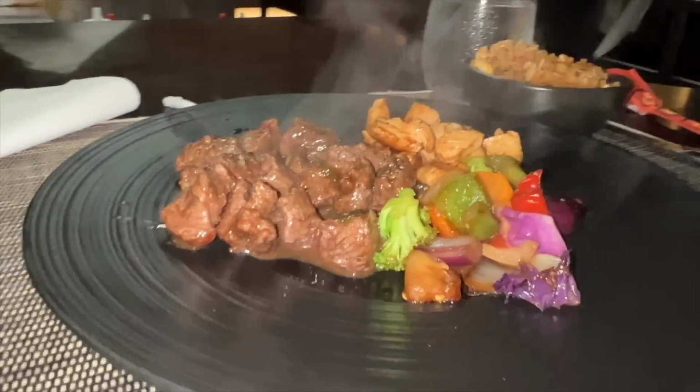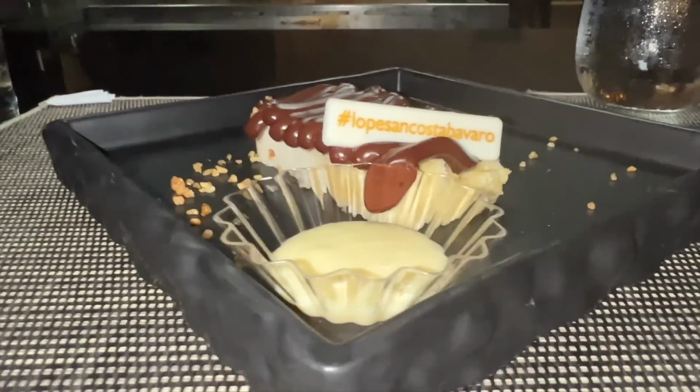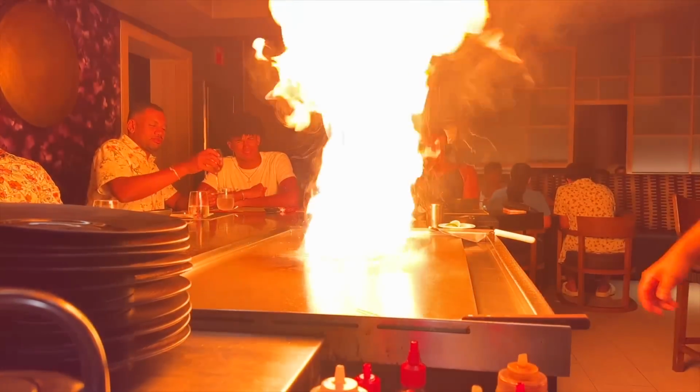So cool, yeah. And the food actually really surprised me at the hibachi grill. It was delicious. It was so good. It felt like we were at teppanyaki back home in the States. And it was very entertaining as well. The guy was so fun. So that was just one of the many restaurants that they have here.